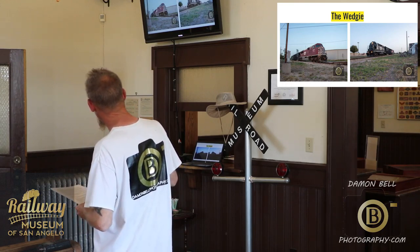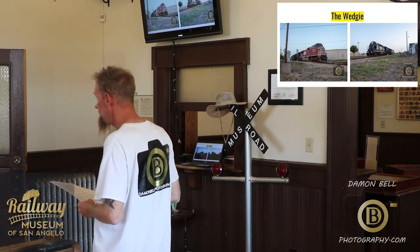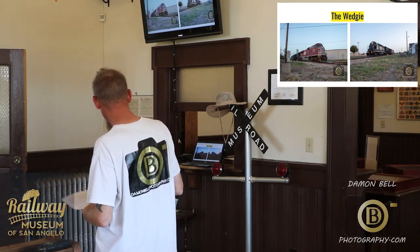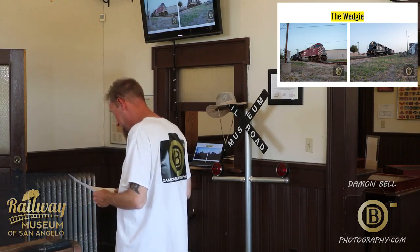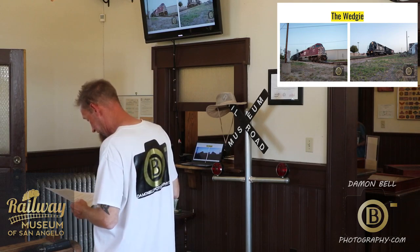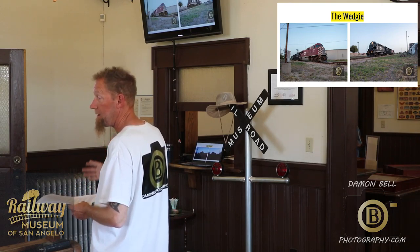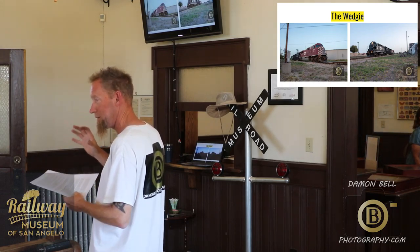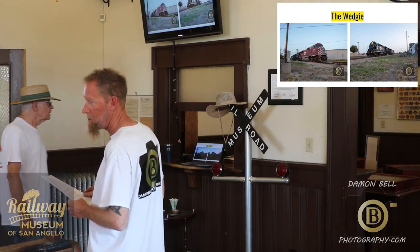When the moment comes and you're standing there by the tracks and the train's coming through, luckily here they're already doing 20, so you get lots of time. But generally, when you're standing there in front of the tracks, hopefully off to the side a little bit, you'll probably forget about everything you've learned. You're excited, you're nervous, you're trying to get a good picture, and you'll forget all this stuff.